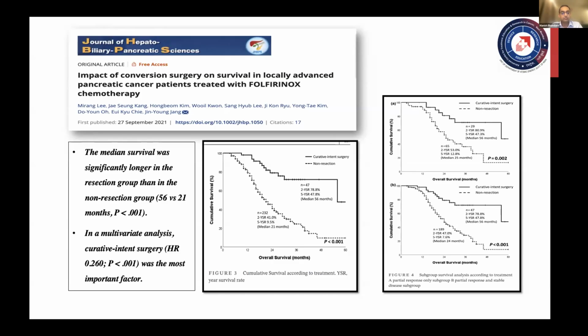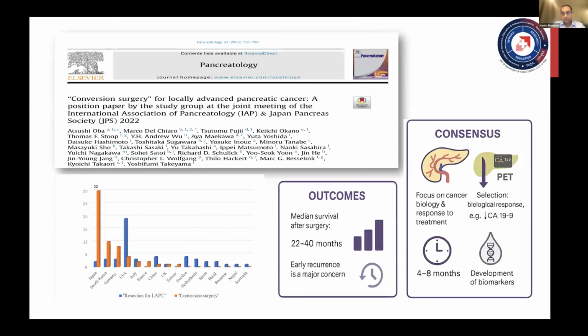This is large data from Korea, where they have shown that in locally advanced disease, when patients undergo resection, the survival is significantly higher, 56 months versus 21 months. Of course, these are better selected patients, but when you do selection right, you can have this kind of median survival even in locally advanced disease. Similar reports come from the consensus statement from Japan, which mentioned the median survival after surgery in converted patients. The term used here is conversion surgery. That means initial therapy, then you convert the locally advanced disease patients into a resectable group, and then offer surgery. When we do that, the median survival can be between 20 to 40 months.